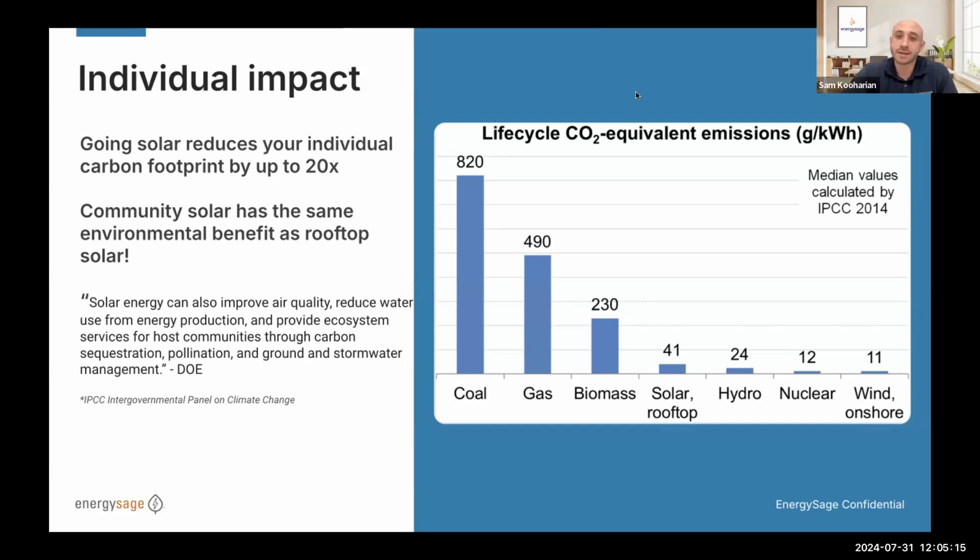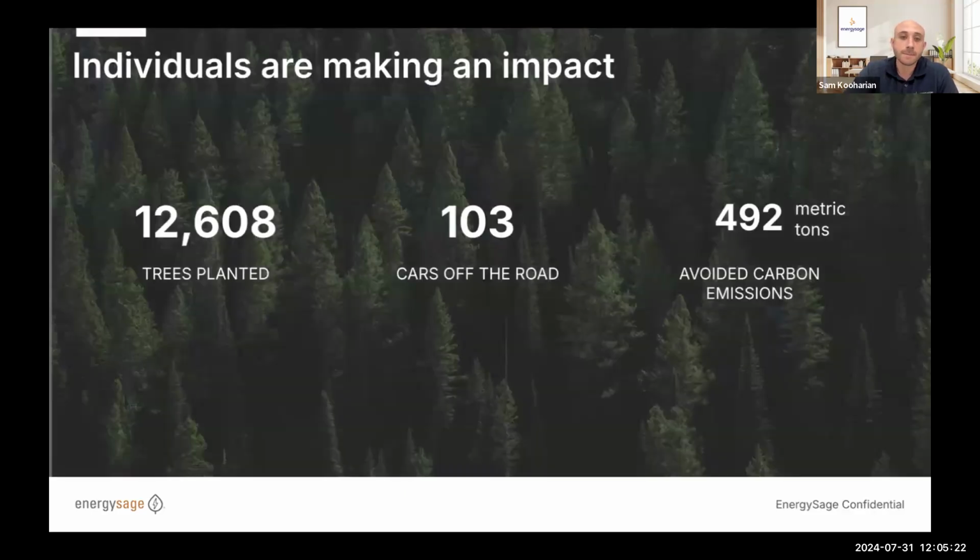You can see the life cycle CO2 equivalent emissions here. Obviously, it's a really huge impact for solar. This is another way to display this information in more real world terms: when people are switching to solar, that's over 12,000 trees planted and 103 cars off the road. That's a really measurable contribution that you're making by switching over to renewable energy sources like community solar.